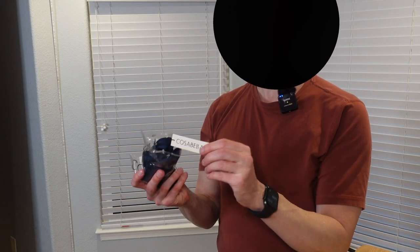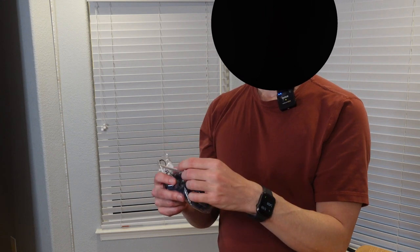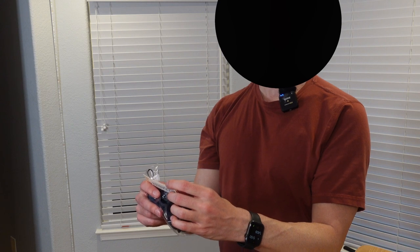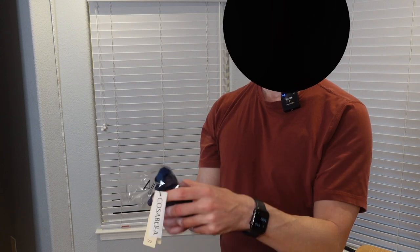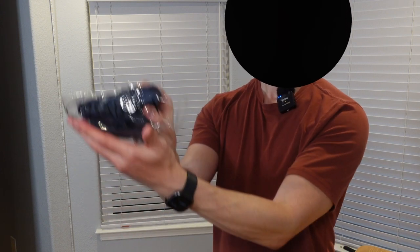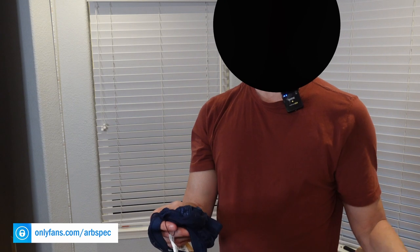All right, so another one I got today is a brand that I've never tried. It is a men's Italian brand, I believe, NSN Classic G-String from the brand Cossabella. I did look at this earlier. And it is a navy blue.